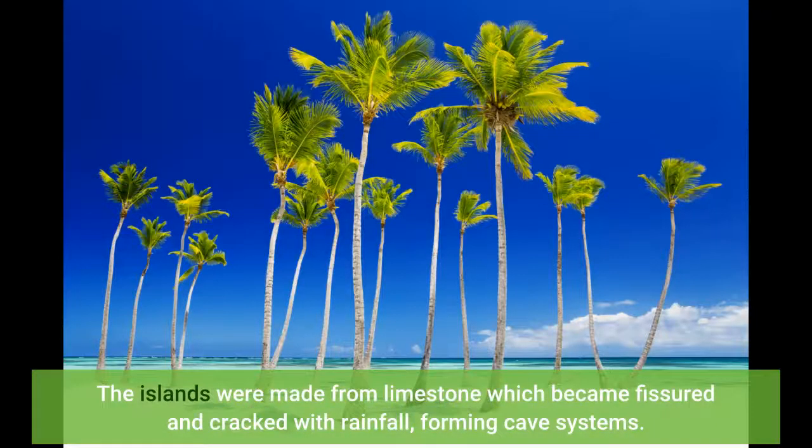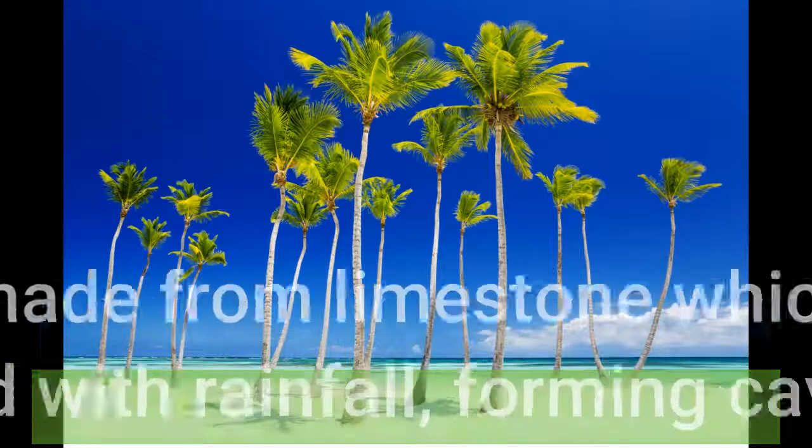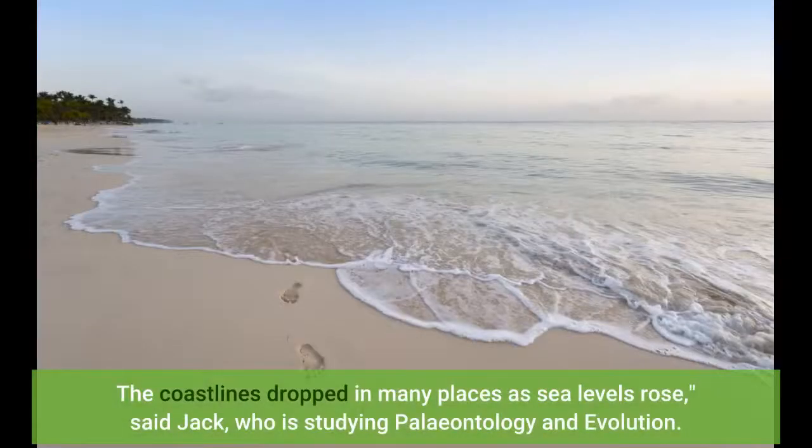The islands were made from limestone which became fissured and cracked with rainfall, forming cave systems. The coastlines dropped in many places as sea levels rose, said Jack, who is studying paleontology and evolution.